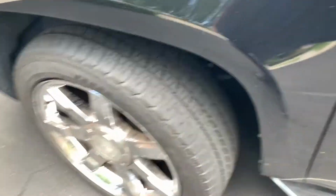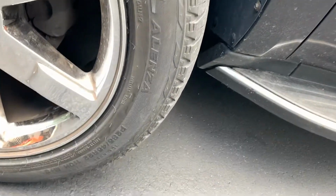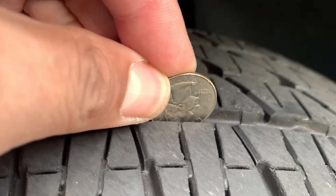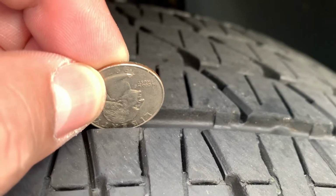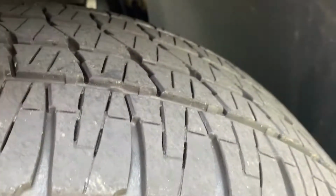Alright, so these are the new tires. They're the Bridgestone Dueler HL, and they are P285/45R22s. And if you do the quarter test here, you can see that it's got a lot of tread. Now, if it was at the edge, you would still have some tread, unless you're using a penny. But as you can tell here, there's a lot of tread left. So these tires are pretty much new.